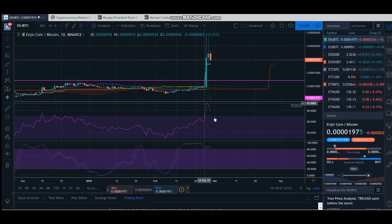So we've got a downturn on the RSI here. Like I said before, pretty much expected. When the RSI hits all the way up at 90, 92, that's seriously overbought at that point. It's not going to continue to stay up there for a long period of time. It's going to have to peel back a little bit before we see any further gains.